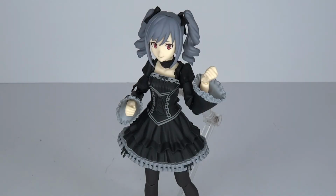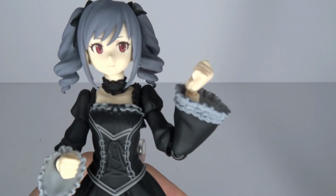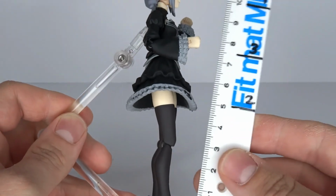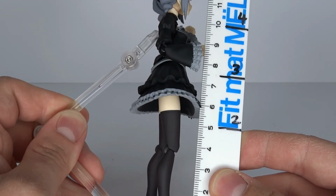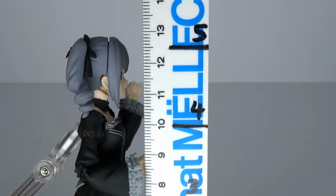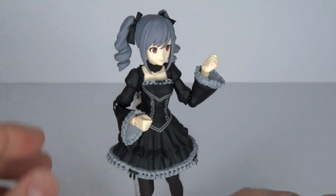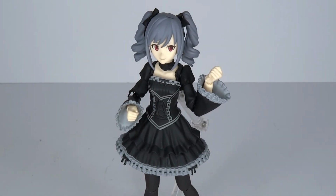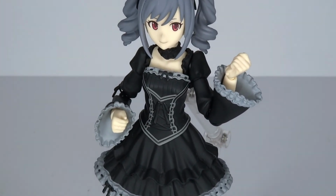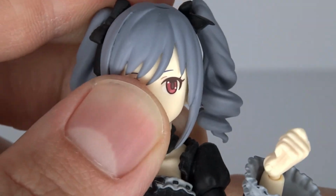the figure. Oh my god, kawaii, that's all I got. I mean, super weeb mode activated. First and foremost, I want to have a look at size. She stands at about 13 centimeters to the top of her head, which means a little over 5 inches tall. Boy, oh boy. It's one of these moments in life when you get something you never knew you needed that much. This figure looks amazing. I'm in love with this design.